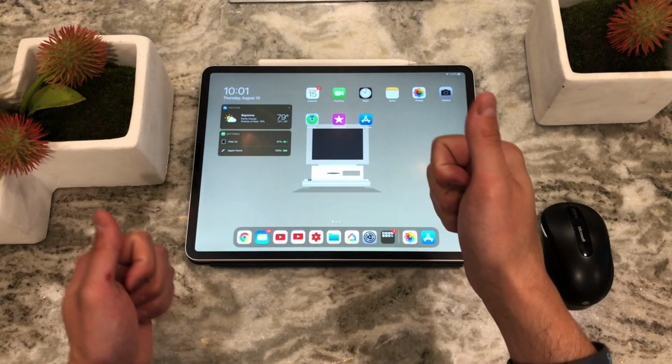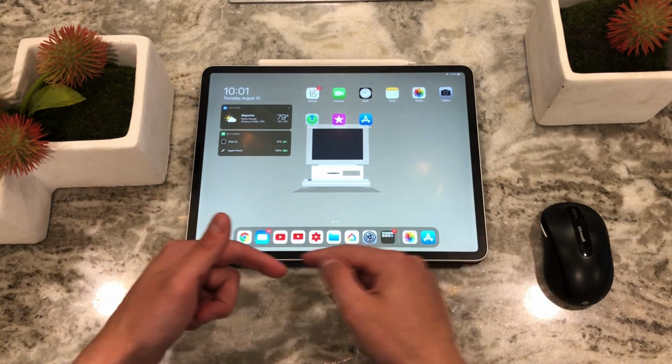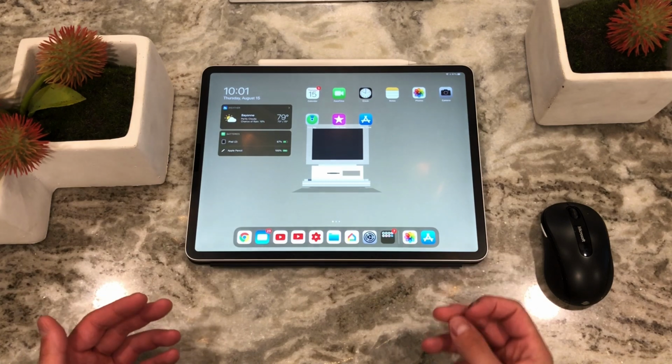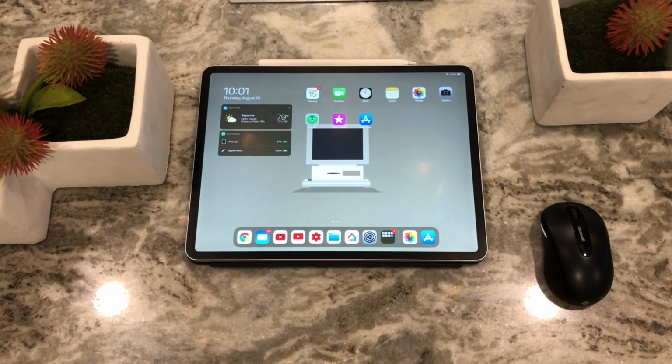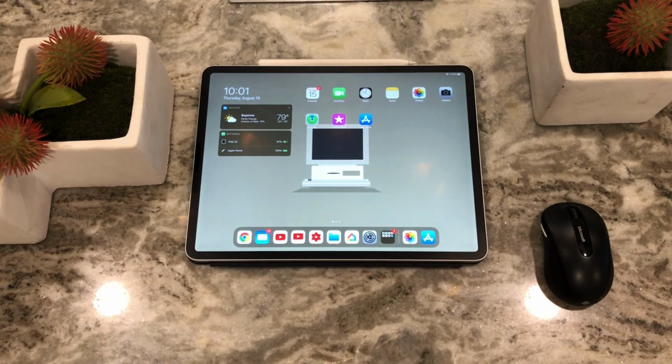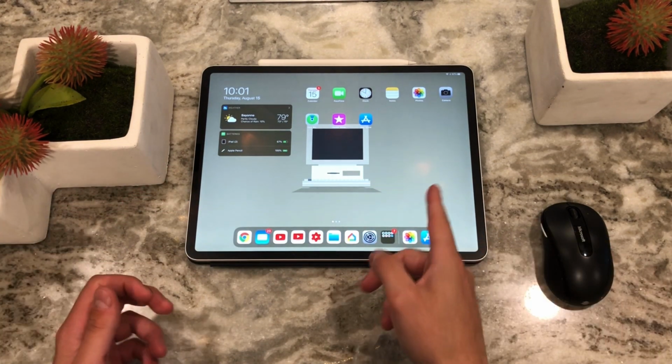Sometimes the orientation gets confused. So if I'm in landscape mode, the dock will be on portrait. But it just autocorrects itself pretty quickly. And those are pretty much the only iOS or iPadOS bugs that I've noticed personally in the last month. Otherwise, it's been running really smoothly.